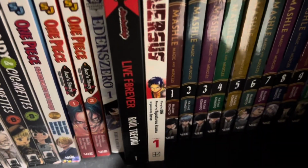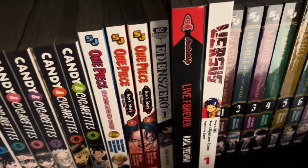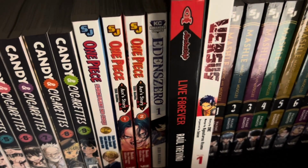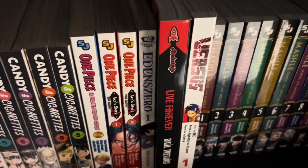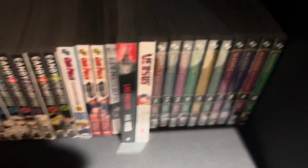I got Live Forever by Raul Trevino. Not a manga, but the premise and the art made me want to get this, and it looked so good. I think there's only like 2 or 3 volumes, so I'm gonna continue reading it. Well, I haven't read it yet, but I'm gonna read it.